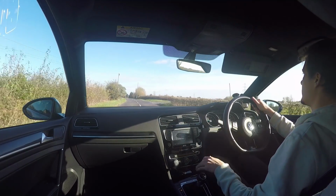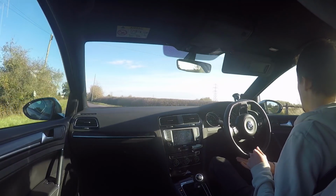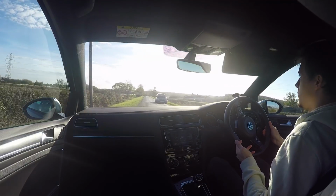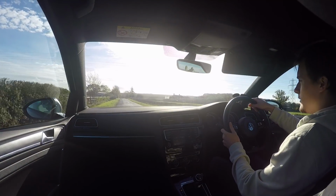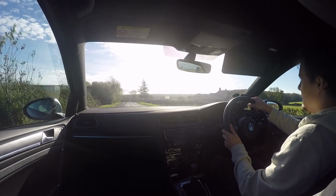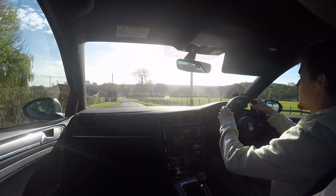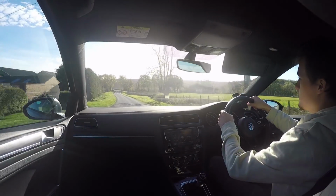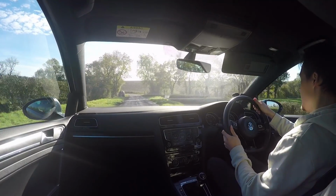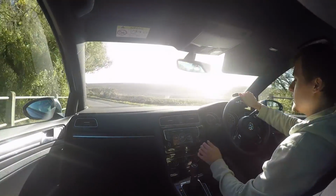Let's take it down here because it's another nice road and path to go to. Again, I love these kind of roads because they're so close to where I live. If you're from around Bedford, I love it. And again, as I've said before, you don't need to necessarily break the speed limit to have a whole heap of fun.